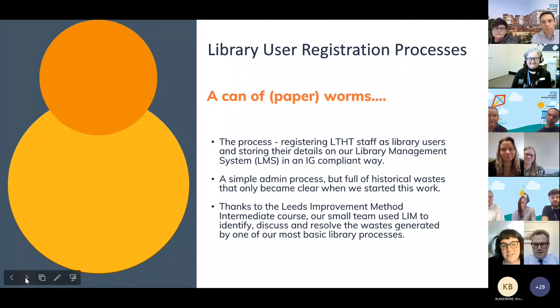When I started the course, I had a few ideas for improvement projects that maybe seemed a bit more exciting than this one, but the Leeds improvement method made it clear that it was only by really listening to the people who are involved in a process that we can find out what the priorities for improvement are. And so it was talking to my colleague Sally about the frustration and waste in how we managed user registrations that made it clear we needed to start with this.